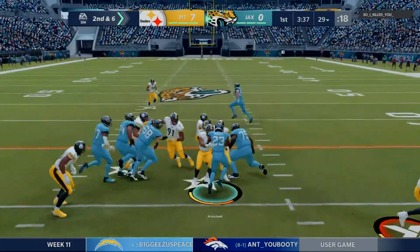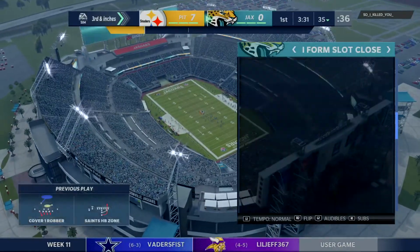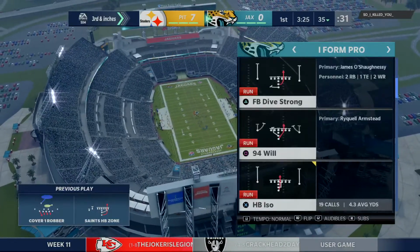On 2nd down, Armstead. It's a 6-yard run, leaves him with about a foot or so here still to go to hit the marker with 3rd down coming up. A quick burst there, and he nicely bit off a pretty decent gain.